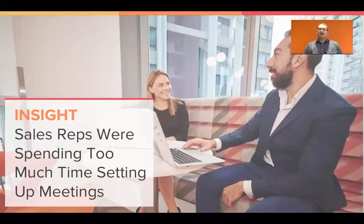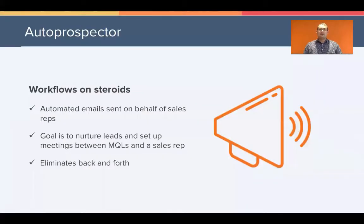Prospect, they're highly qualified, they want to have a meeting with you, and there's a bit of toing and froing. So the idea of the Auto Prospector is that it nurtures these leads and sets these meetings up automatically for reps. So let me give you a little bit more detail. We call it the Auto Prospector, but I suppose the simplest way to think about it is it's a workflow on steroids. So it's automated emails sent on behalf of sales reps, and the goal is to nurture leads and set up meetings between these MQLs and a sales rep.